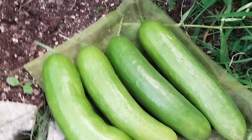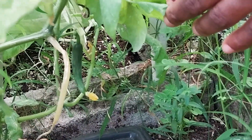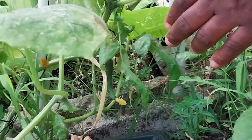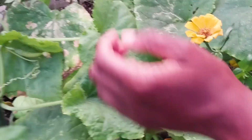And guys, if you can take a look, I'm not sure if you're able to see, but as you can see down here, it's still producing at the lower end of the plant. So the more you harvest, this will give the plant more time to put its energy towards younger fruits.